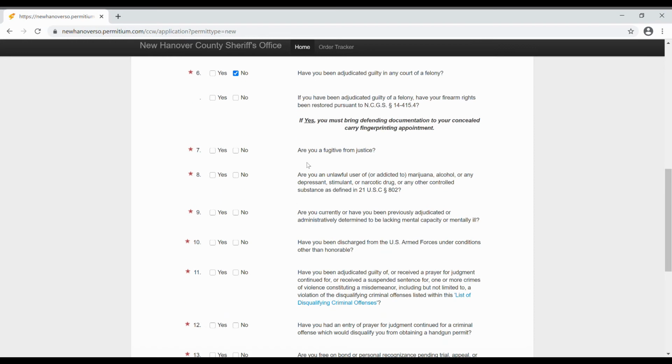Next, are you a fugitive from justice, which means do you have warrants or outstanding criminal issues that you are on the run from and are not dealing with? If you are not dealing with your criminal matters and are a fugitive from justice, you need not apply. But if you are not, you click no and move on to the next question.